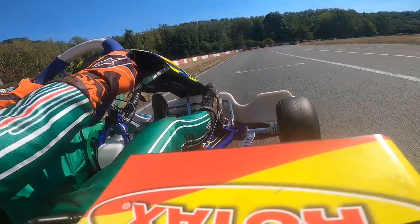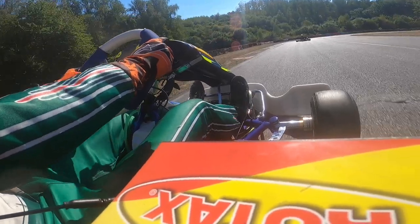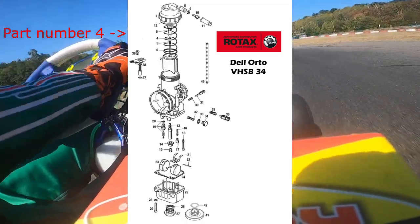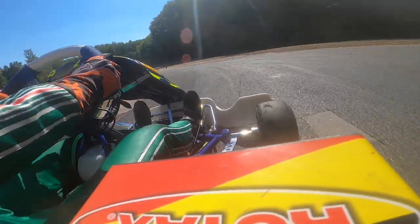Yeah, after changing pretty much everything, it still did not work. Luckily, we found the issue after the session. Literally, the tiniest part inside the carburetor broke. And this is something which I never take off the throttle cable, because it doesn't really need maintenance. However, if you're using the same part that you used from 2017 onwards, it might break sometimes.